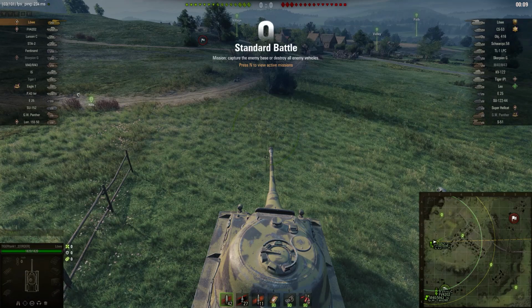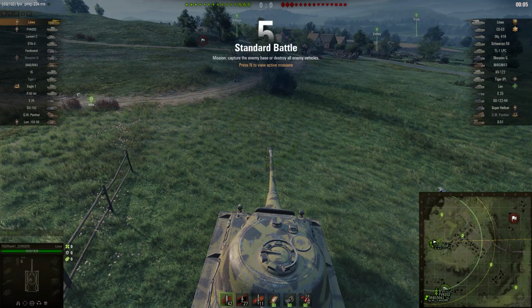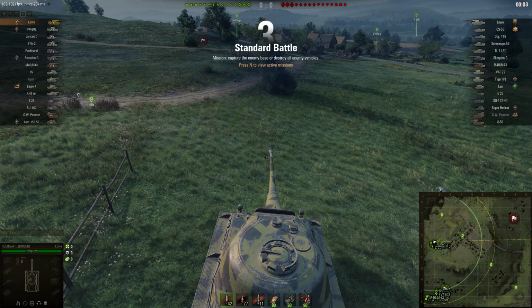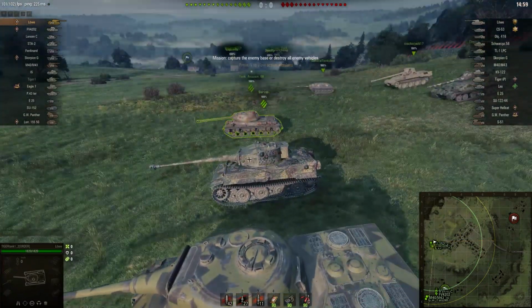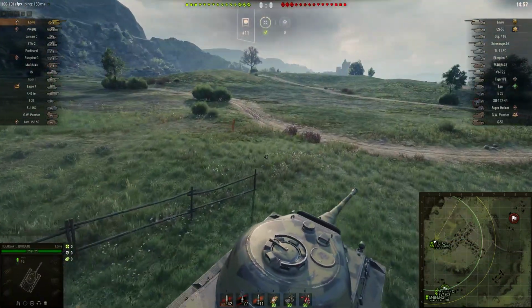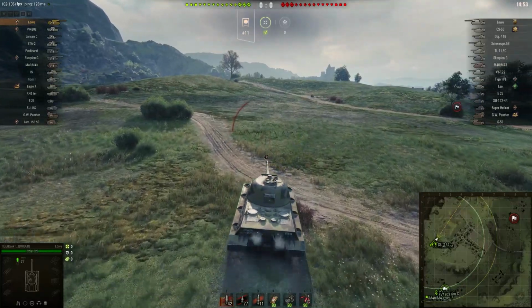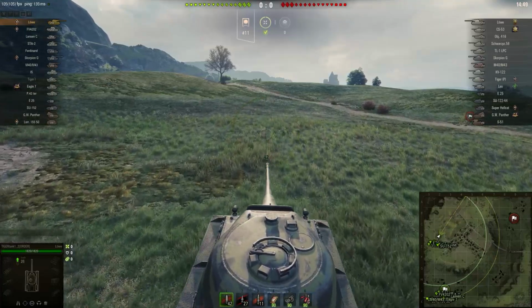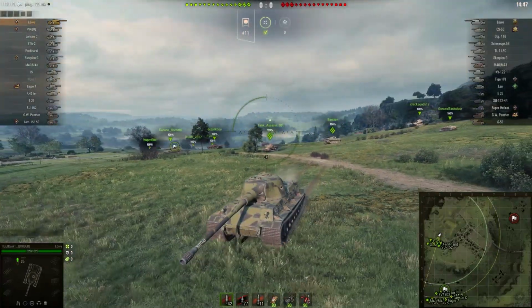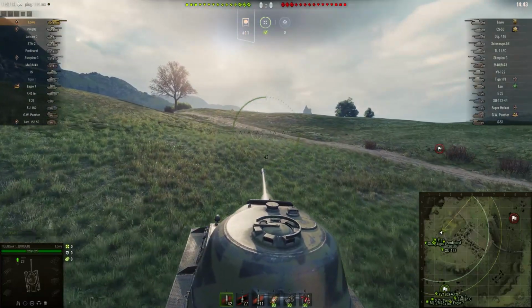Now the Löwe is not a small tank. It is a rather large tank, to be fair. It is a German super heavy vehicle. It weighs, I think, 100 tons or almost 100 tons, so that is a heavy vehicle, and it means it is a big vehicle. You can see we're top tier in this matchup, going up against some tier 7 vehicles, and it does seem to be, or at least look like, a very nice kind of setup.